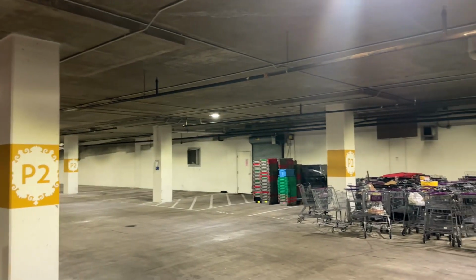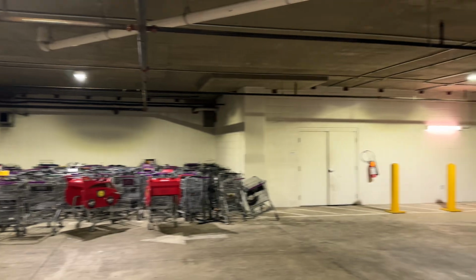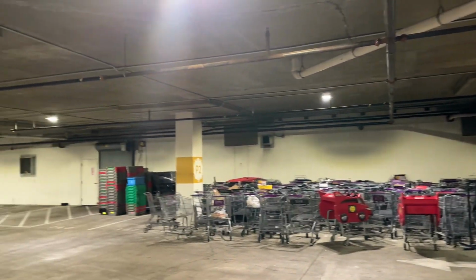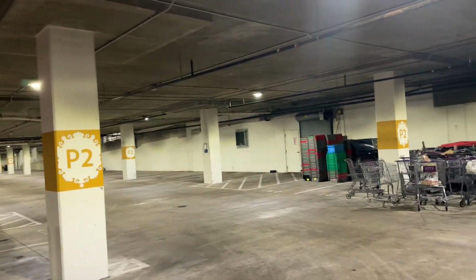We're here doing some network testing, and I want to show people what I'm looking like inside of this garage, and how the cell phone carriers are working inside of this confined space.